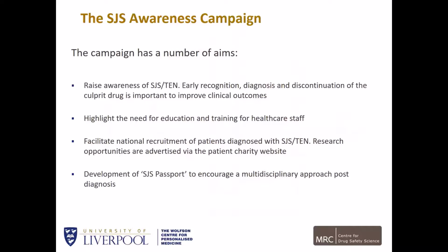And so, although we collaborate on many levels, professionally with different NHS trusts and internationally with research groups, one of our more important collaborations is with our patient group. And collaborating with our patient group really complements the research activity of the centre. As I've mentioned earlier on in the presentation, we've worked closely with our patient group over the last 10 years. And one of the most fantastic initiatives that has developed from the group is the SJS awareness campaign. And as you can see from this slide here, it highlights some of the initiatives under the umbrella of the campaign.